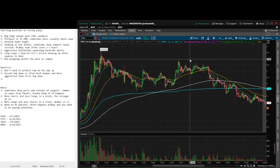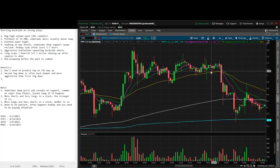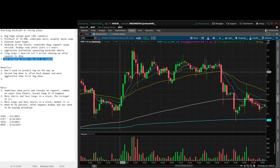But now I'm seeing these bounces, but again, 7.5 break fail, 7.5 break fail. And then what they did was really interesting. They put 15,000 shares at 7.4, and I'm seeing these higher lows. I'm like, oh, okay, this is a classic. Bid propping before the pull is common. I have it right here. They paint the higher lows because longs will risk these higher lows on the way up, expecting it to push, right?